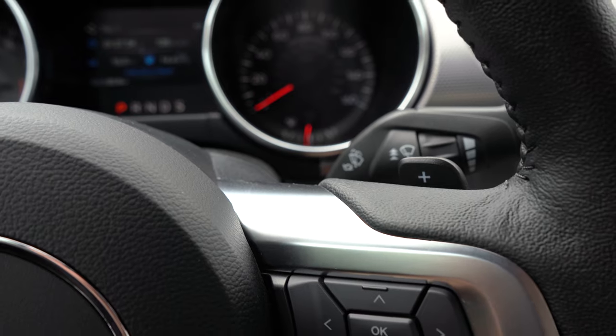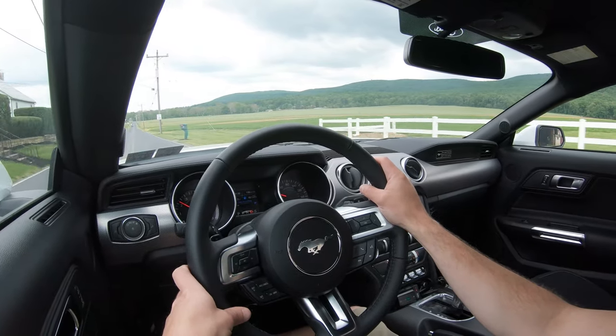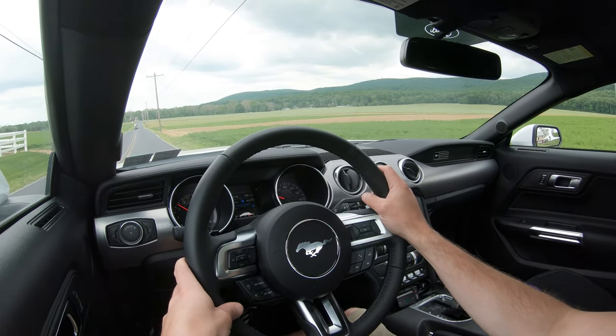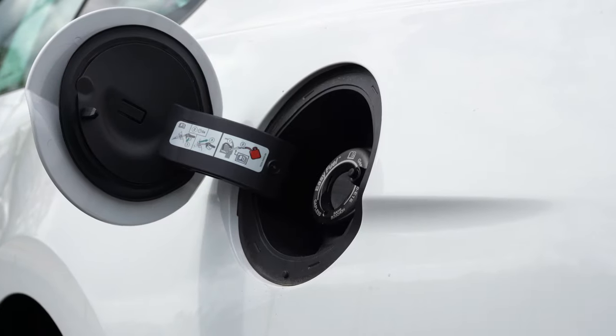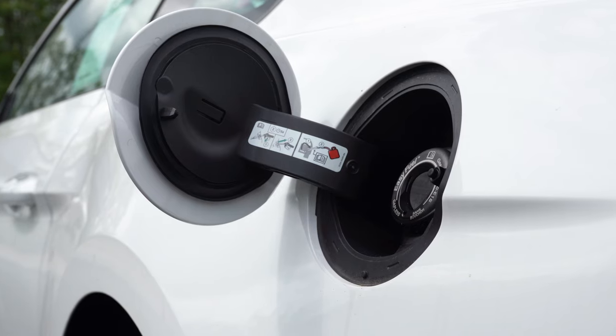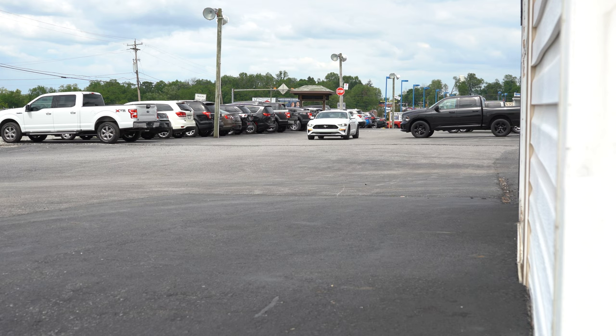And that one does come with paddle shifters, by the way, which of course we will be testing out in a little bit. We do have the 10-speed here today, but nonetheless, 0 to 60 comes in at approximately 5.3 seconds. Quarter mile time, 13.9 seconds, with MPG numbers coming in at 21 city, 30 highway for the manual coupe, 21 city, 32 highway for the 10-speed coupe, and 20 city, 28 highway for the convertible.